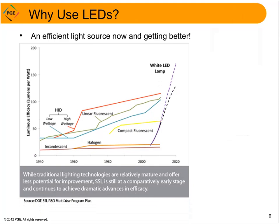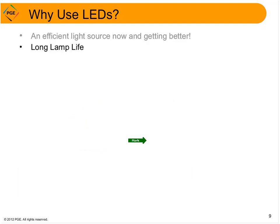Why use LEDs? Probably number one reason is because they produce light efficiently. On this chart, you can see the history of various light sources and the improvements that they've made over time. But if you look over here with white light LEDs, they didn't even show up until around the year 2000. And the growth and the advancements with the LED has been very dramatic. Another reason is that LEDs can have a long lamp life, 100,000 hours or more for some types.